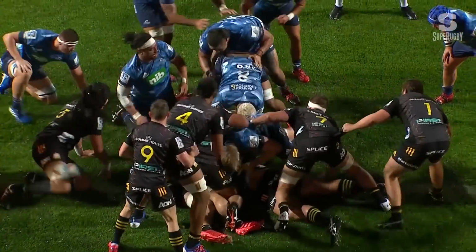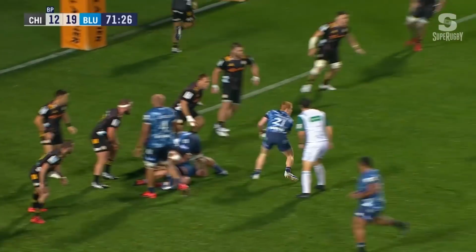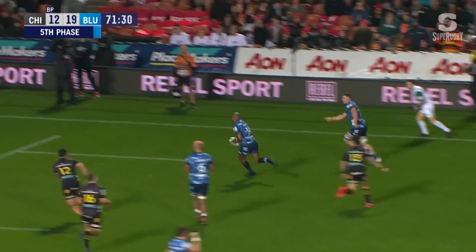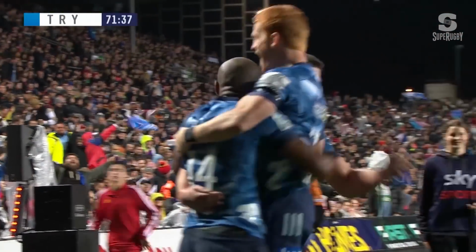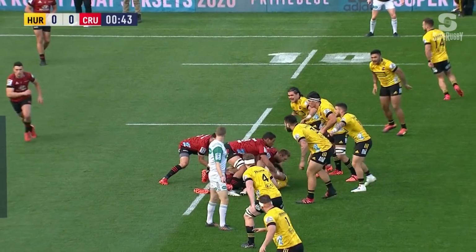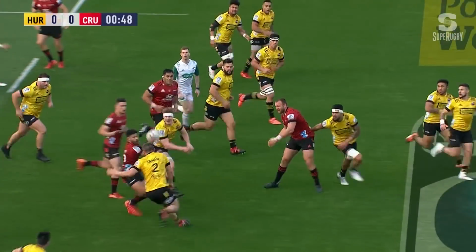And here we go, nice patient build up here from the Blues. They're just 10 out from the line. Christie, Satuto, Talia, and he goes. That's the best passenger play of the night, and it could be the game winner for the Blues. Strong surge there by Jack Goodhue. Paul goes again. Whitelock, nice pass, Moody into a gap.